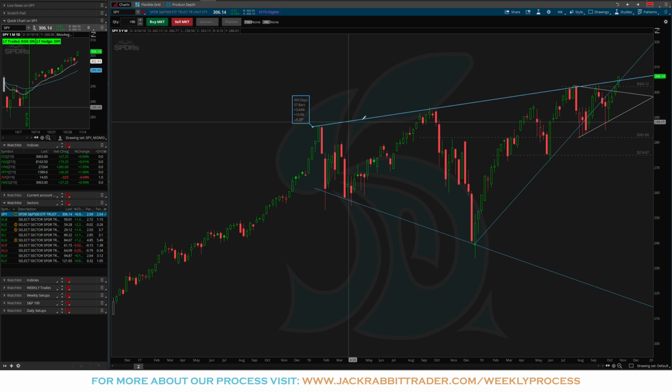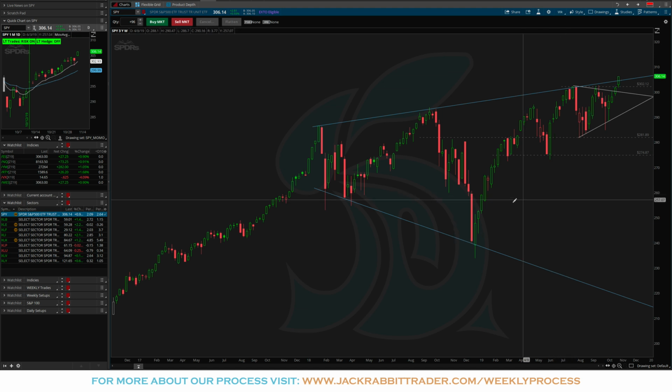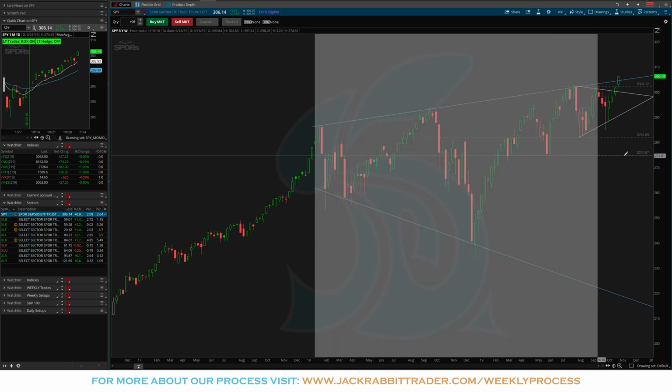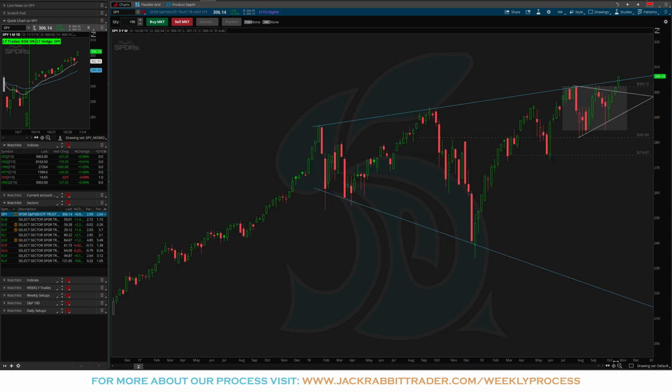We've talked pretty extensively about this broadening pattern over the last few months. But what I'm really looking at now is essentially a weekly breakout out of this consolidation right here. You can see we came up to 302, pulled back, came up to 302, pulled back, and here we are now. We broke right up through it this week. So that leads us to where do we go from here?